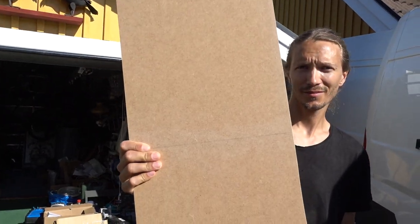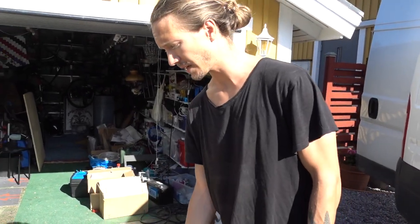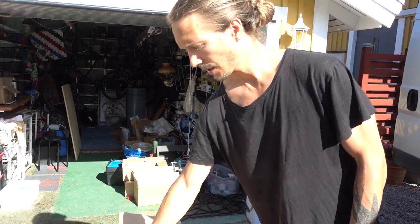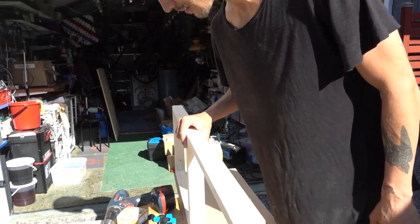Here it is. Boom, bam. Okay, so we cut the MDF board to size for the base plate or baseboard. And we're gonna attach the front like this.